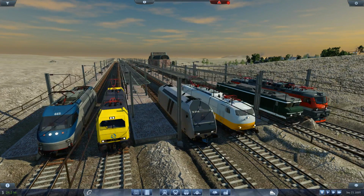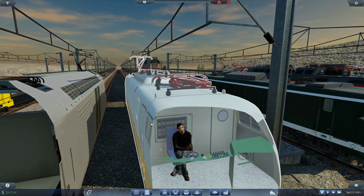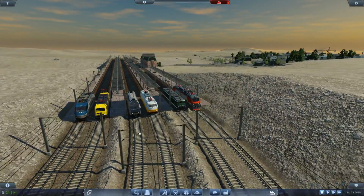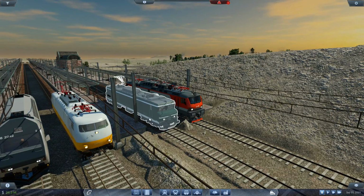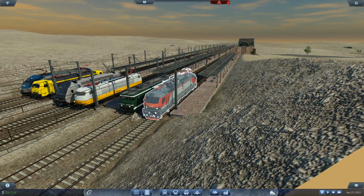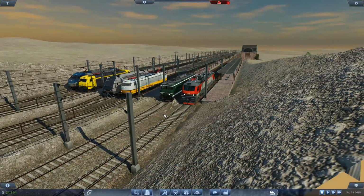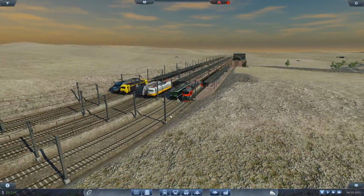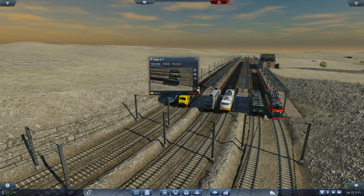We have the Class 103 here, sporting the Lufthansa Express. He's kind of bored, waiting for the race to start. That's understandable. Our French train here in green livery today, and our TEP 20, I think it is, from Russia, ready to rock and roll as well. So all the racers are on the starting position. I need to set them to go.